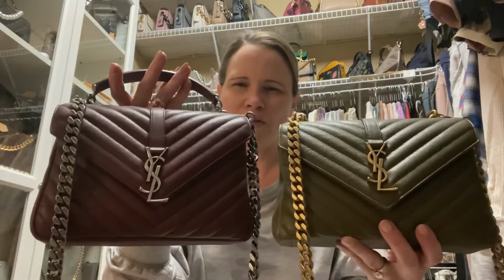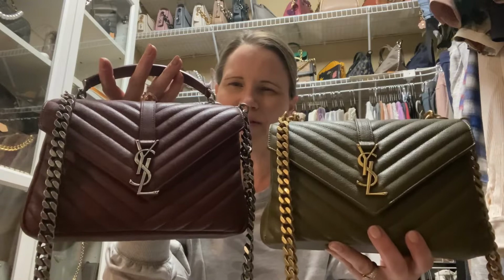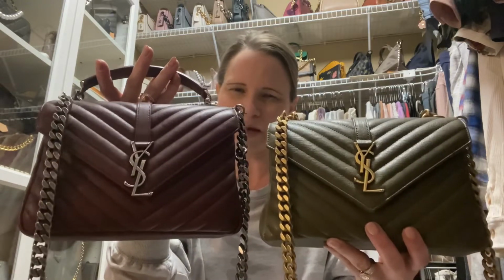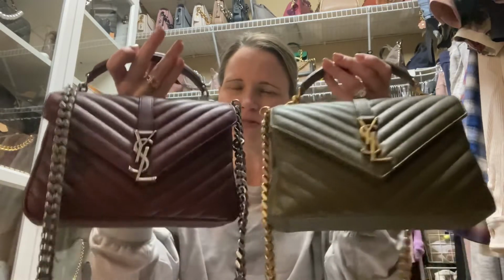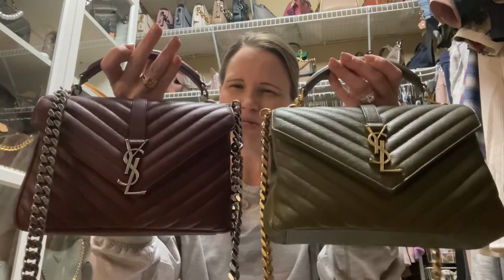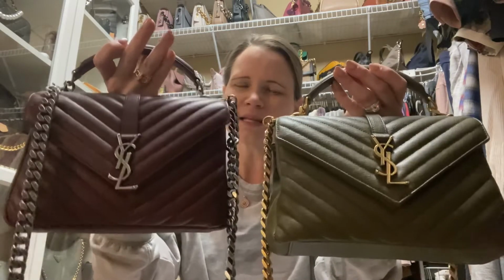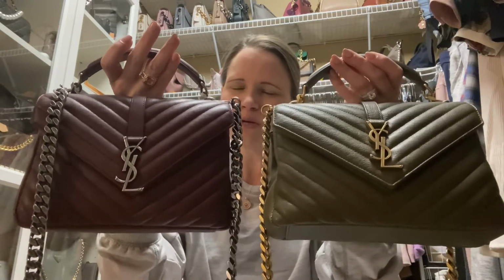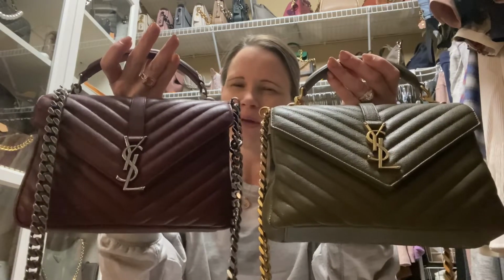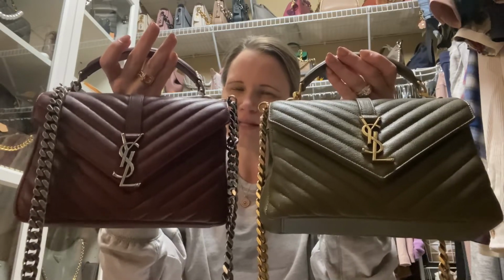But the two bags I wanted to talk about are the medium College bag by Saint Laurent, also known as YSL. There are some differences in these two bags, which is why I wanted to do a review on them. This one is in the color Rouge Lesion, I believe. I bought both of them pre-owned, so I don't know 100% that that's the color. But from my research on pre-loved sites like Fashionphile, I believe that's the color.